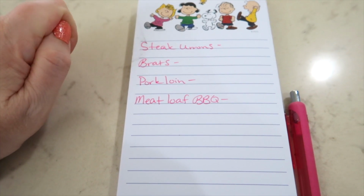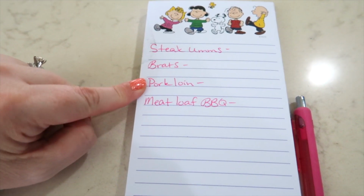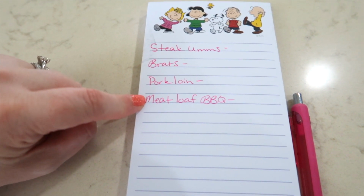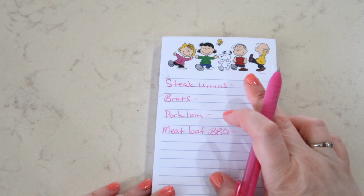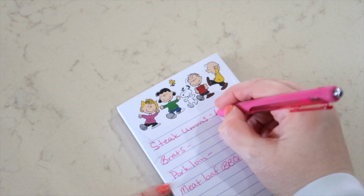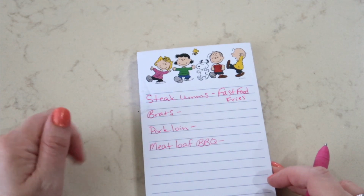I only need 4 meals this week, so one of them is going to be steakums, brats. We have a pork loin in there I want to use, and then meatloaf. But actually, I'm not going to do my normal meatloaf. I'm going to do barbecue meatloaf. For sides for the steakums, I am really enjoying the fast food fries, so I think we're just going to do fries with that. And I think I need to buy those again because I don't even know if I have a few in there. I'll have to double check that.